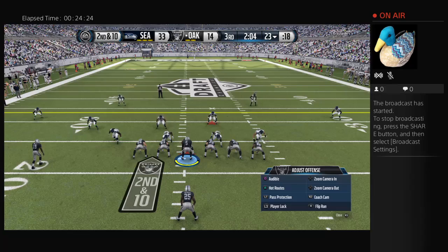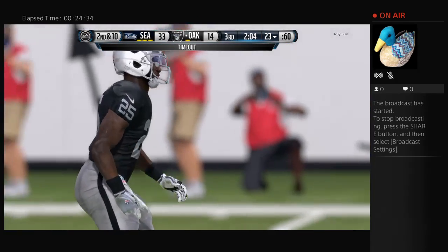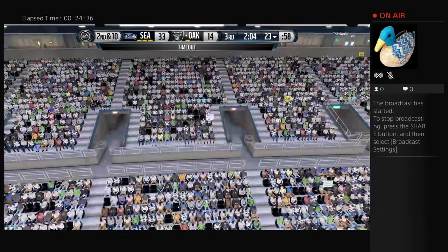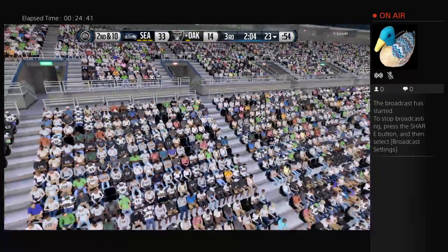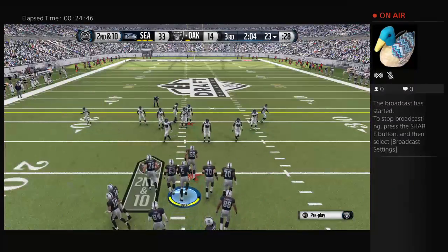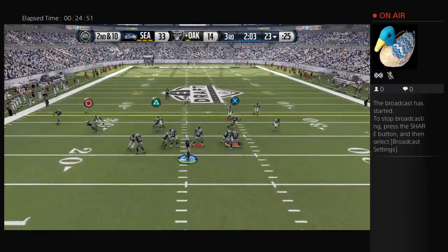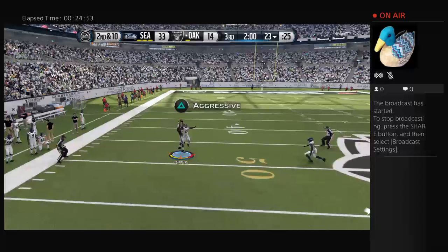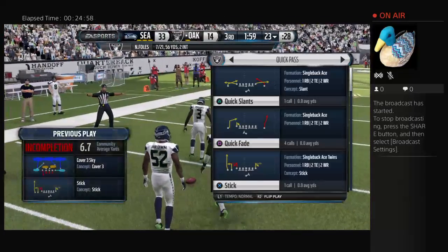Bernard lines up as the single back here. The Raiders will burn another timeout now, leaving them with just one for the rest of the game. Second down following that incompletion. An extra tight end on the field for this one. Again, can't bring it in. That'll probably go as a drop.